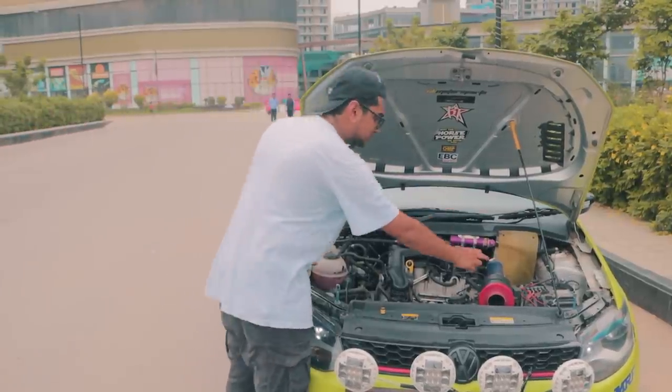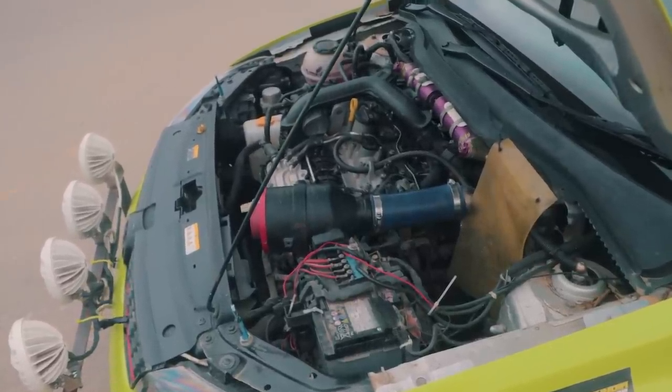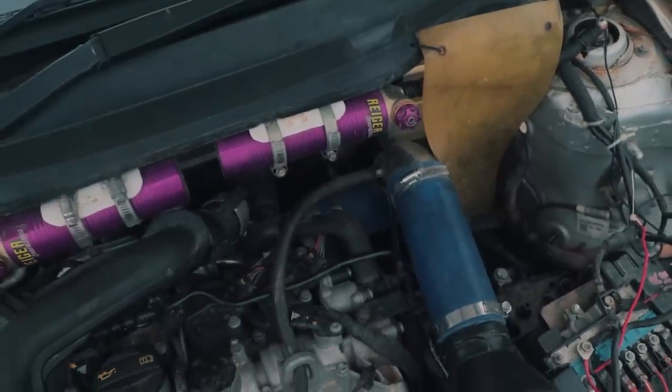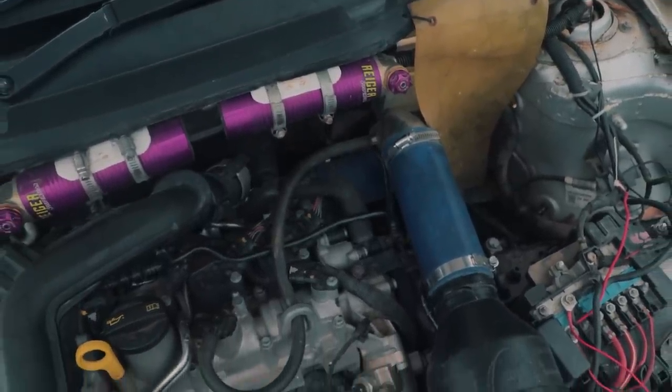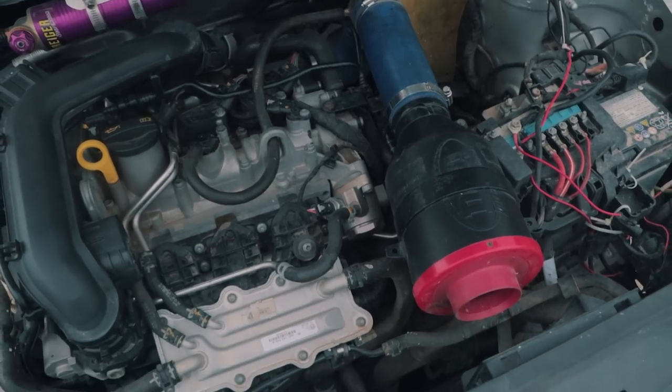You of course have a gigantic intake over here. It's running a GT tuner's ECU remap, which is custom made for a rally car like this. So it's not your ordinary 1 liter TSI remap that you get for normal street cars. It has a lot of cool little features here and there.